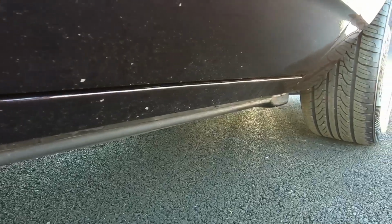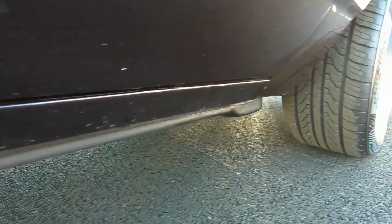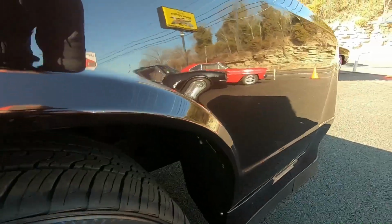See some scuffs on this back, and then a chip here. At the very bottom, you got a bunch of little chips. And some touch-up marks in the corner there. Coming up over this fender.